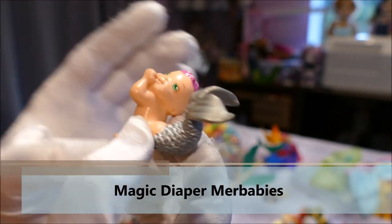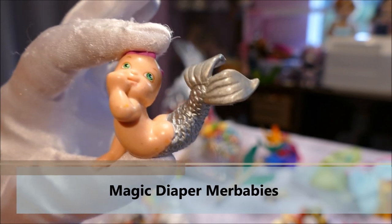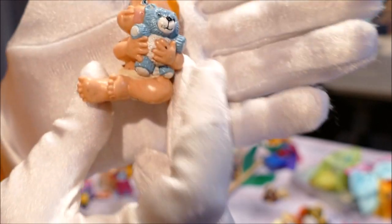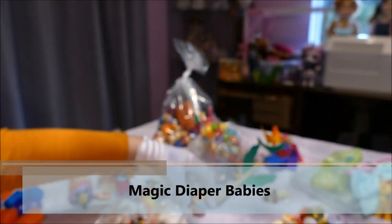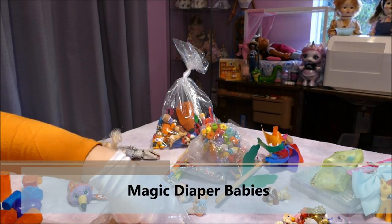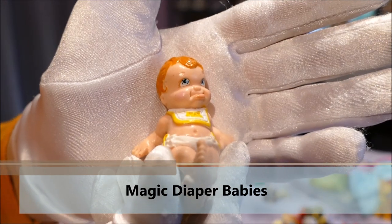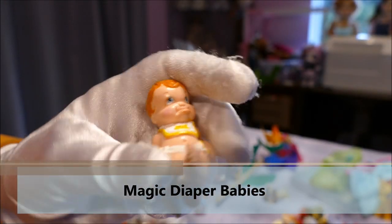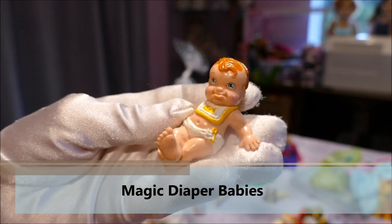So this bag is probably going to be the best bag out of the lot that I've got, at least in my opinion. A mermaid, so cute. And another one, this is from the baby line. So cute, I love them. Now, if you're not familiar with magic diaper babies, there are effectively two of each you could get, one boy, one girl. I try to hold on to my double ups as swaps. I personally don't care if they're a boy or girl. I just want one of each type.